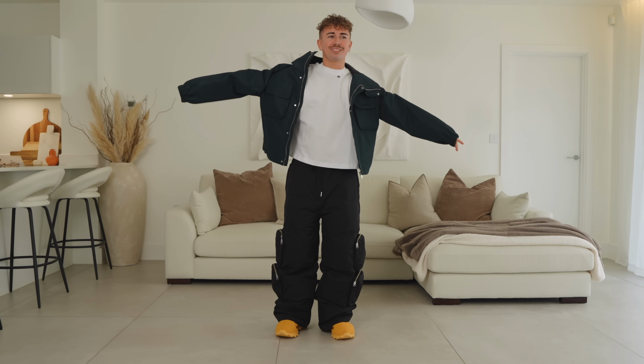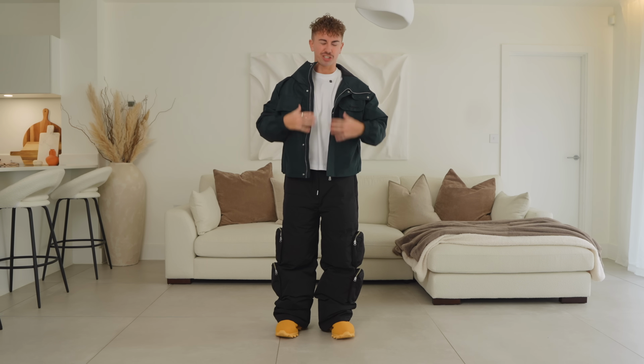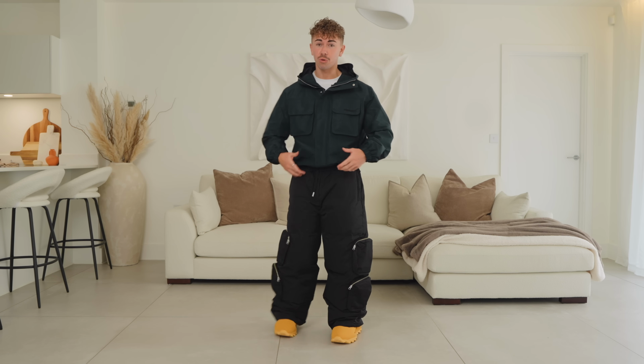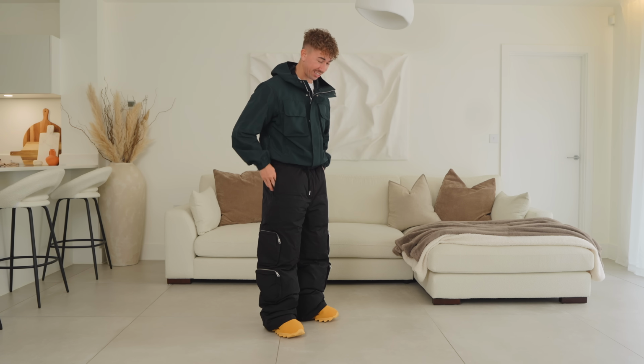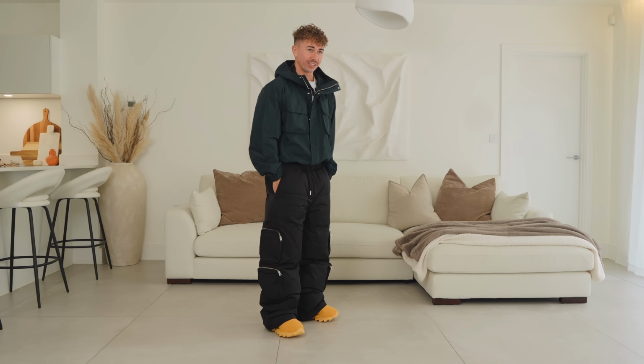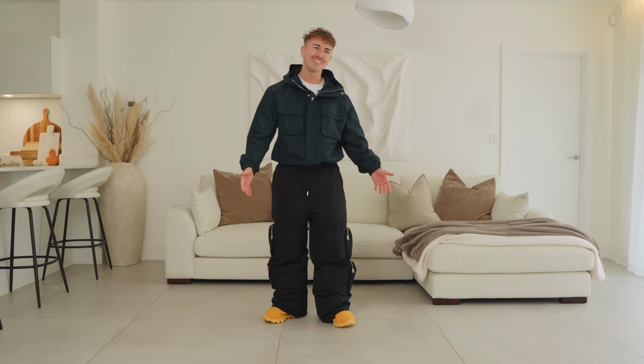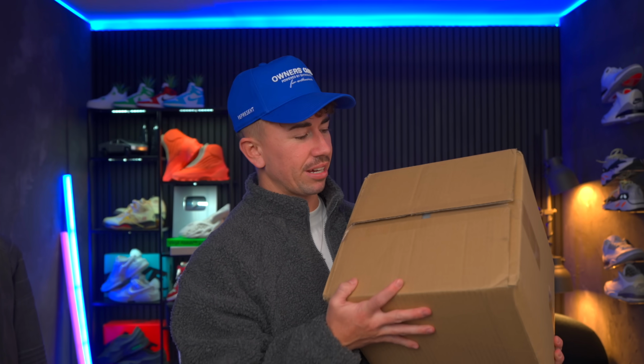Yeah, we obviously still got the rain or the shell jacket. This is kind of cool. You can adjust it too. Pretty cool. Very good quality, I will say that. Both the pants and this jacket, insane quality. Like, it feels really, really well made. I think the pants are kind of cool. I'm not gonna lie. We got some more clothing pickups, last box.